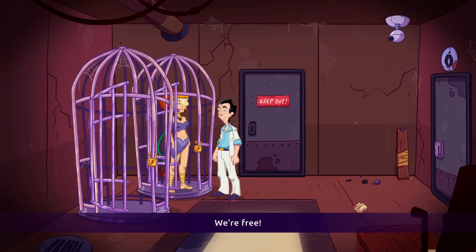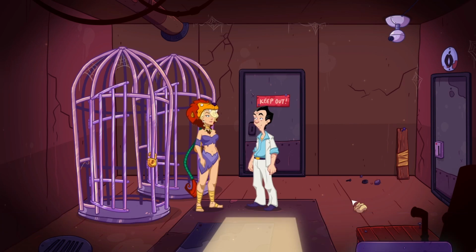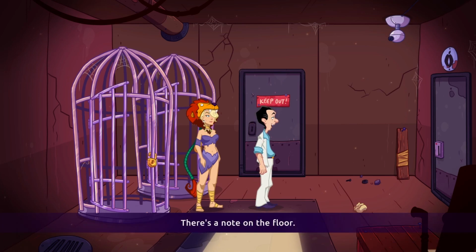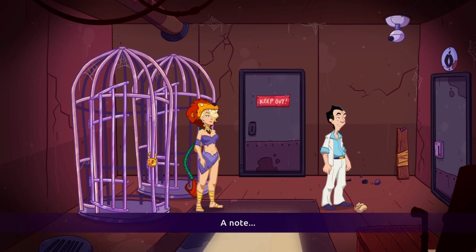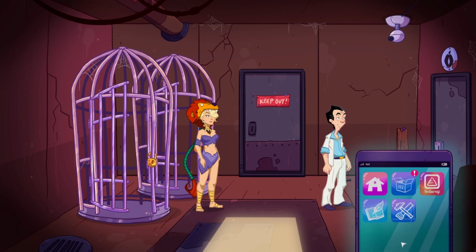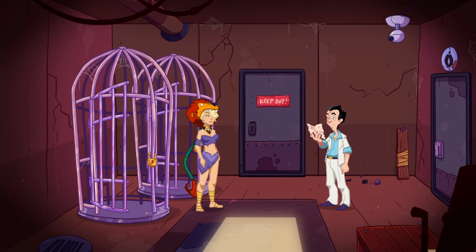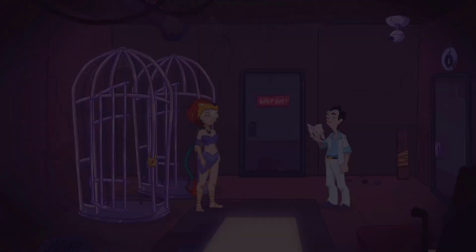We're free! Not quite. The dungeons below Prune are pretty extensive. I have no idea exactly where we are. We need to get out of here and find Nari. Maybe she left us some sort of clue. There's a note on the floor. A note! Now, let's see.